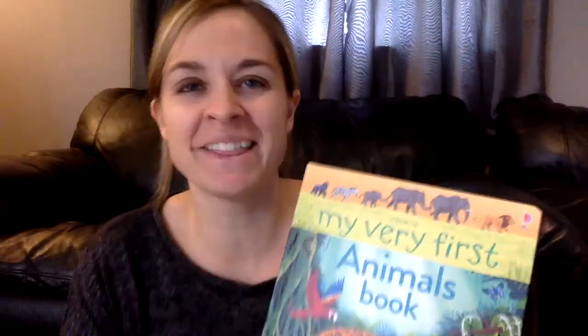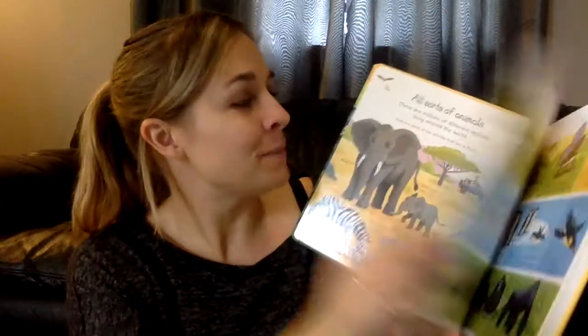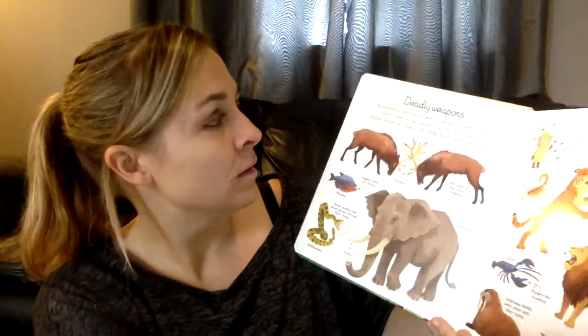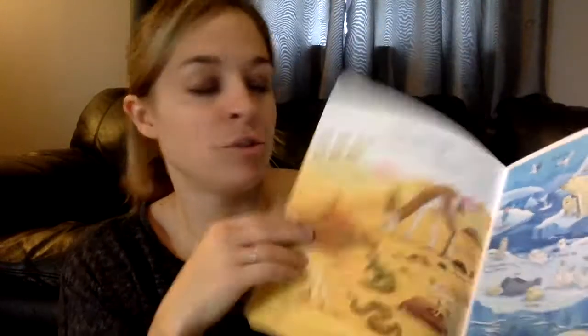Like that one. This is another one of my favorite series. I know I say that a lot, but I really like all of our books. My very first. So there's a dinosaur one, there's a space one, there's the world one, which is my favorite, and then now there's an animal, and it might be my new favorite. So all sorts of animals. So them growing up, just everything you can think about animals would be in here. So where they live, what they eat, how they find food, how they use their body as weapons, and then there's Under the Sea. So all sorts of things. This is a thin cardboard page too, which I really like. Don't have to worry about the pages ripping. So yeah, lots of things all about animals.